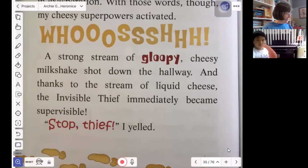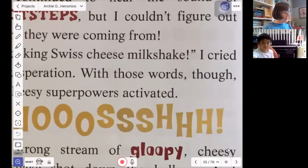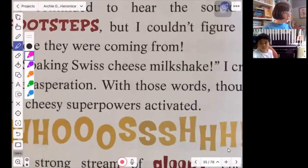And so isn't it interesting that the superpower, now remember, he said cheese milkshake. In fact, he called it a Swiss cheese milkshake. Because remember, he likes cheese ice cream, which to me sounds really disgusting and weird, but you know, he's a mouse.